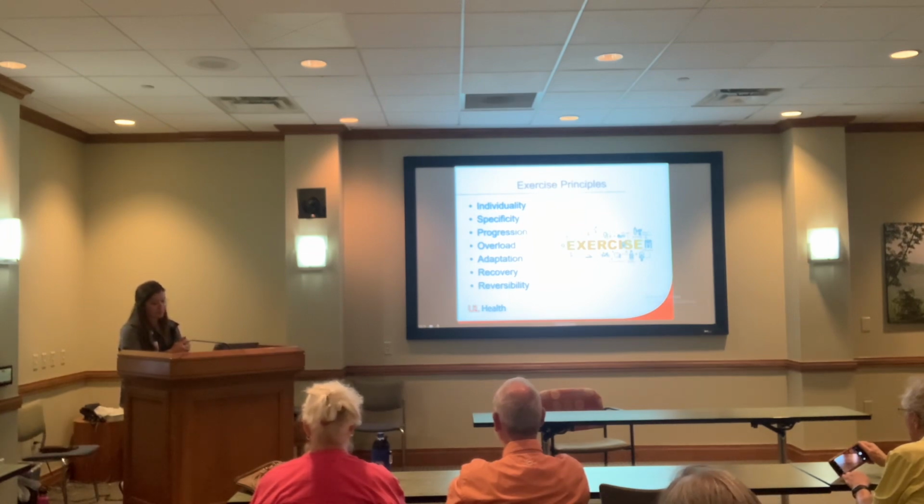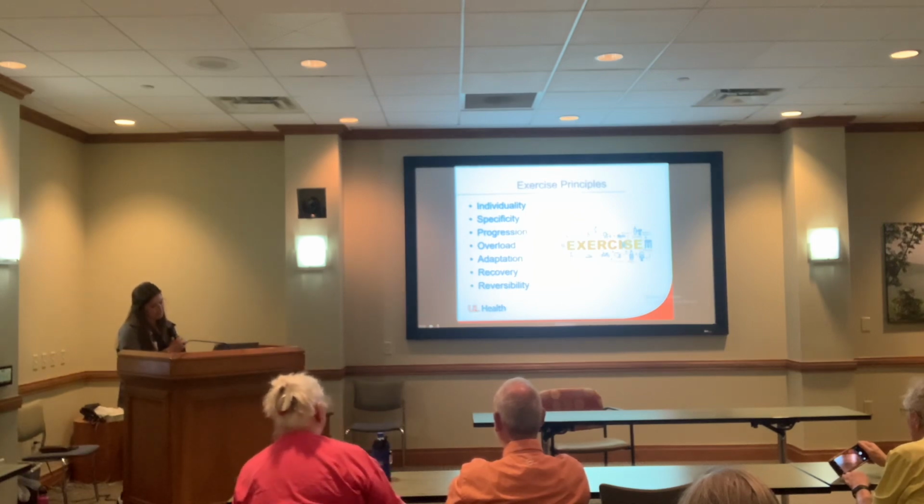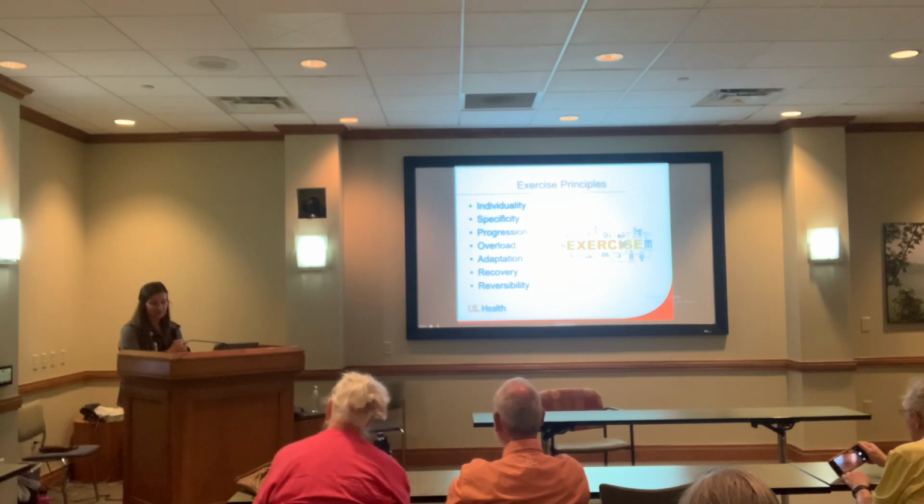Adaptation is that our body becomes accustomed to exercises at any given level. Where you're at right now, if you're walking a mile and you continue your exercise routine, your body's going to adapt, and a mile can be a warm-up down the road, as you continue to increase your distance. So you need to change your stimulus with either a higher intensity or a longer duration.